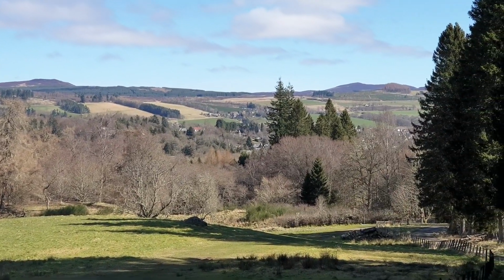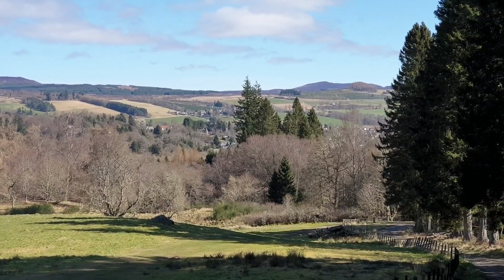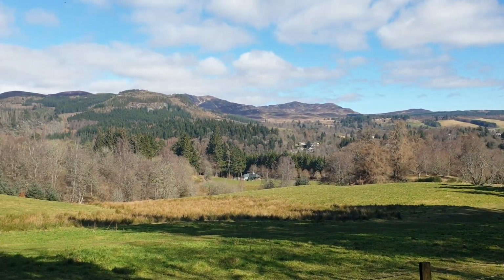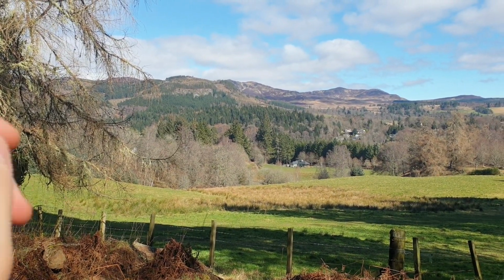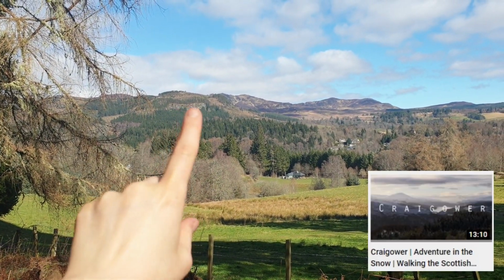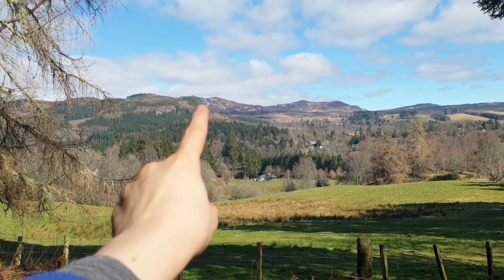And that's the town of Pitlochry, by the way, over there, with Loch Faskally next to it, or Fashally. Nice view. Oh, a sort of point on the topography. This hill here is Creag Gower, and we've been up there when it was all beautiful and snowy, I think last year it was. And then right behind that is Ben Vrackie.